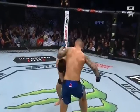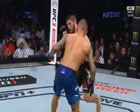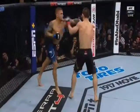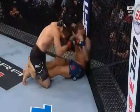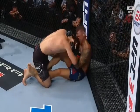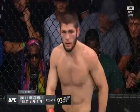And huge right hand lands, as you saw. I mean, that hurt. That made Khabib go, hey, hold on a second. But once he got himself together, it was right back to the normal game plan. Wrestle, and wrestle, and wrestle. And that's the difference. You can get guys to wrestle with you in camp, but when you're at the level of Khabib, there's not a lot of people that wrestle like that. So it's almost impossible to feel it.